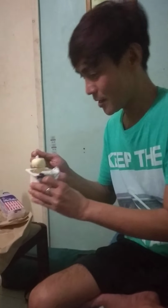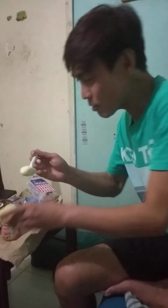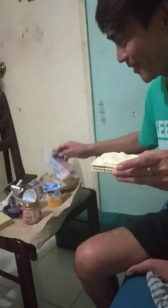Oops, I don't have any other spoon, so let's just put this here. So this will be the last layer of our snack. Oh well, yay. And the last layer of the biscuit. Mango yogurt. This must be so yummy.